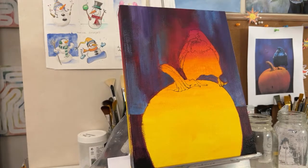Okay, I'm going to let that dry, and we'll flash Bailey quick. If I can get the video to Emily, we'll post the full beginning to end video of the dog portrait soon.